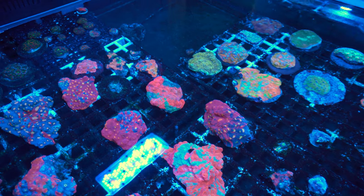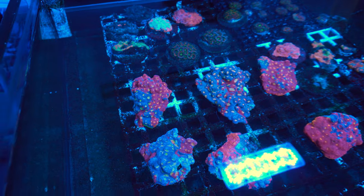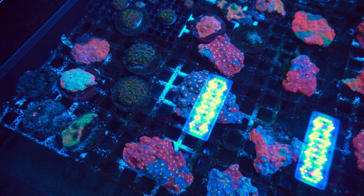I really like chalice corals, as I have one myself in my 40-gallon reef tank. They are a fast-growing species in my tank, and chalice corals come in a wide range of colors, and that's why I really like them. In this tank I found some of the most exclusive and expensive chalice fracs out there.